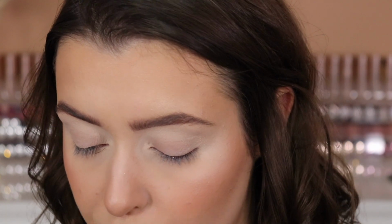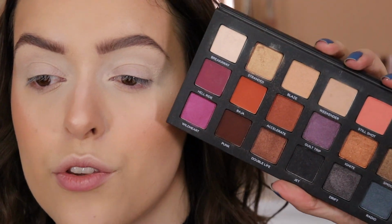We'll see how the shadows perform on top of this because I know how these shadows work, or at least most of them. So let's just go straight into it. Like I said, I'm just going to speed this up and show you the colours I use.